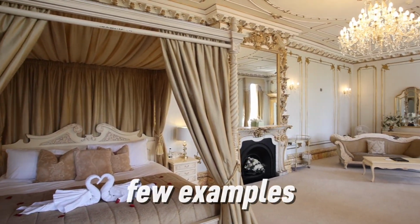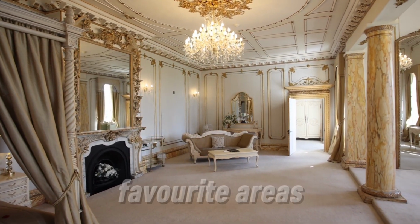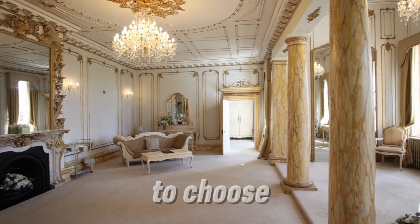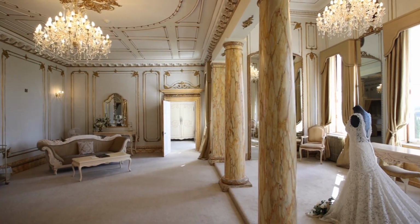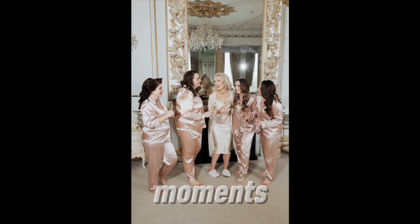I'll show you a few examples I've taken from the honeymoon suite to reveal its potential. It's one of my favourite areas at Gosfield Hall, so it's hard to choose just a few memories. I like to mix it up and use most of the areas available at the honeymoon suite to capture meaningful moments.